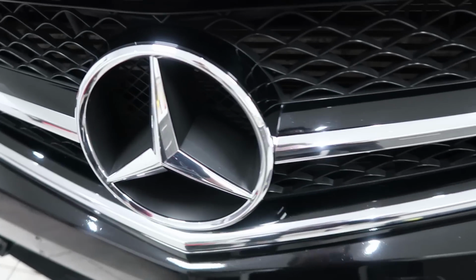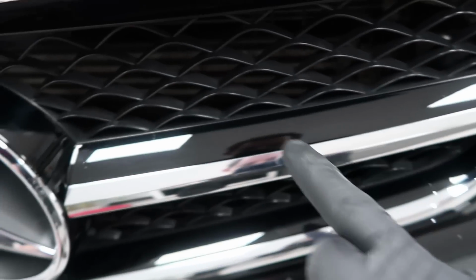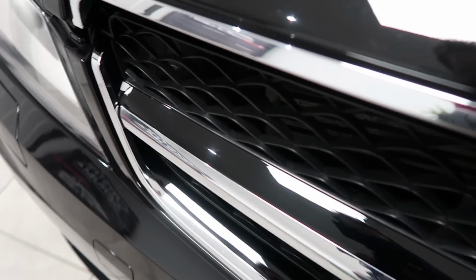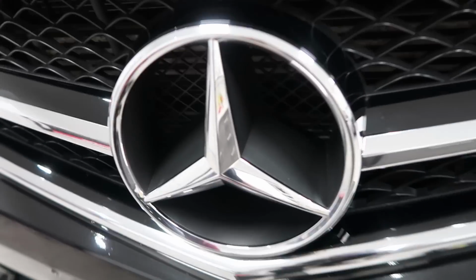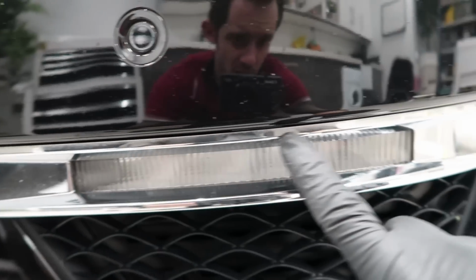Remember the overspray on the front grille, on the bright work. There's a big hazy patch there, and then there was a big cloudy patch on this side. All sorted. Next up though, we have the tarnishing on the top of the side lights, fog lights.